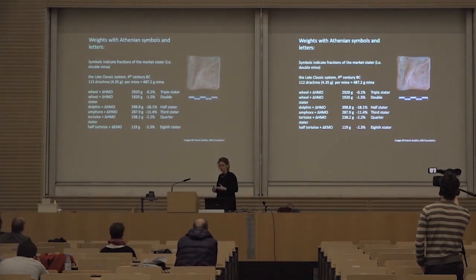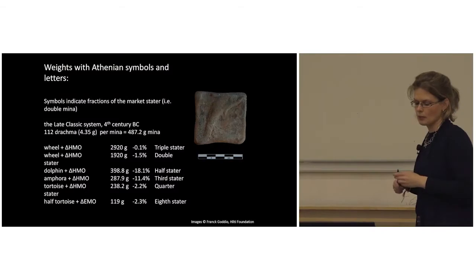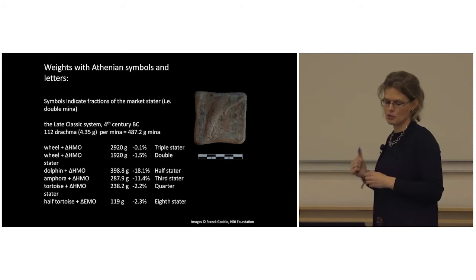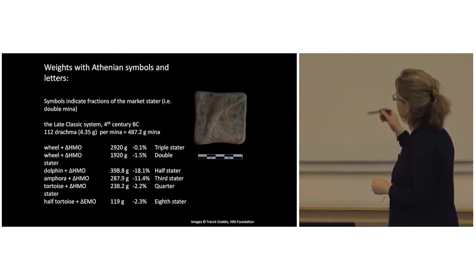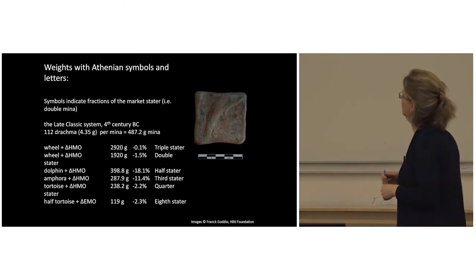However, the weights, why I'm bringing them up, they can tell me something about dating, because there are a lot of Greek similar weights that are from dated contexts in Athens, etc., and Olympia. And the weight standards that have been reconstructed, the only one that we understand well is this Attic one. So again, we look at the symbols on them and on the lettering, and then I've put the 6 weights from the site that we have.